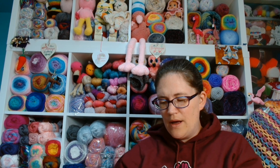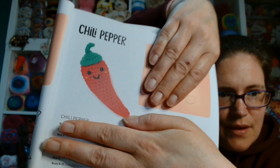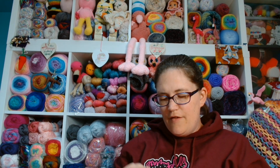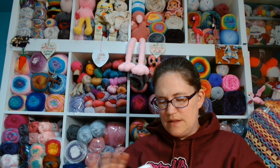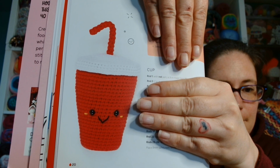Then you have got the chili pepper. Now, if you've been here a while, you will know that Mike has made the chili pepper, and he is actually right here. Mike made the chili pepper. Then we have popcorn. Cute, cute, cute. Then we have a soda cup. There we go.